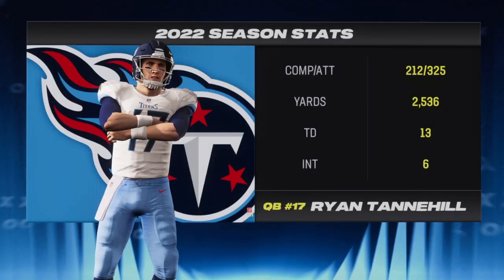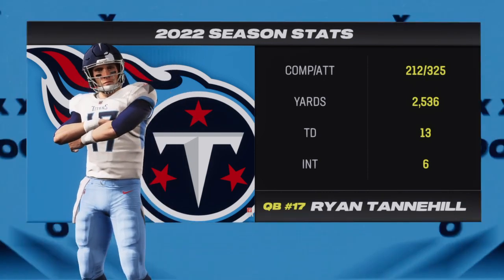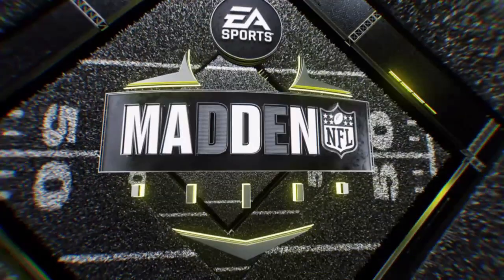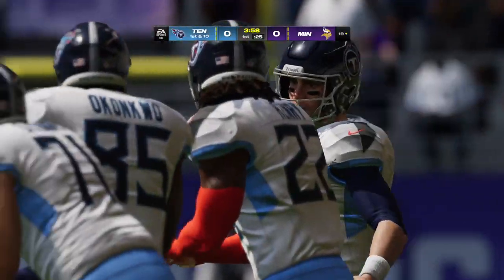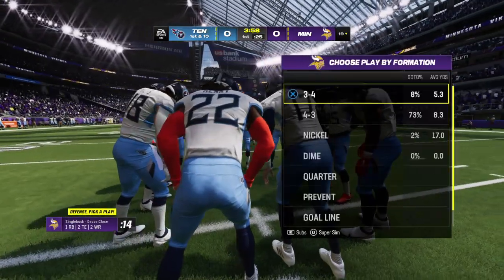And one of the things that has really impressed me about Ryan Tannehill has been his perseverance. Early in his career, he didn't have the success that he desired. Had some injuries that slowed his development, but he kept working at his craft, and now he's a guy that I think you can put a game on his shoulders.